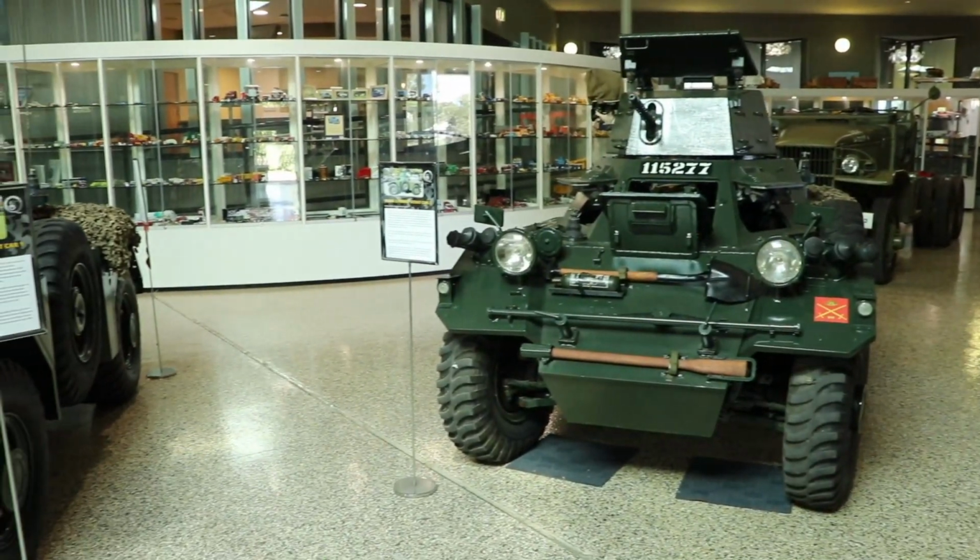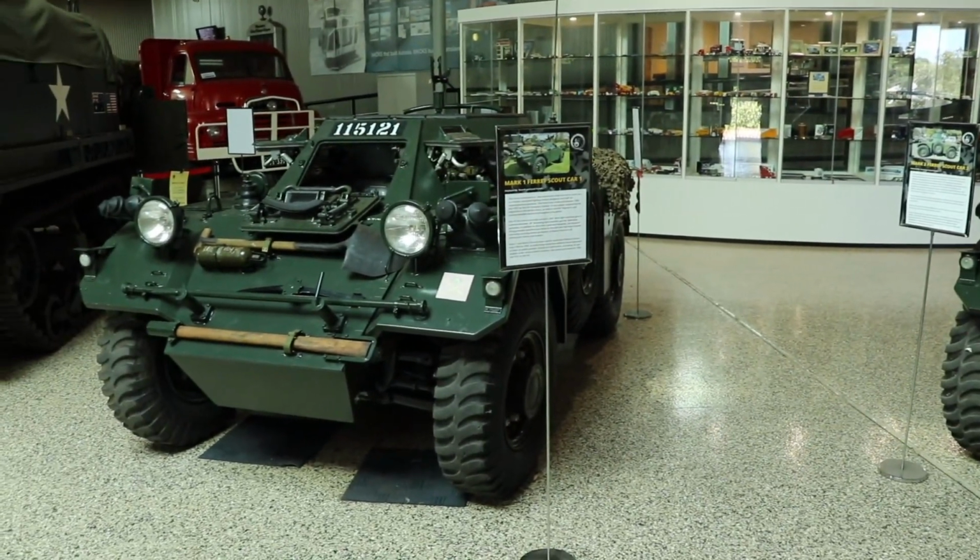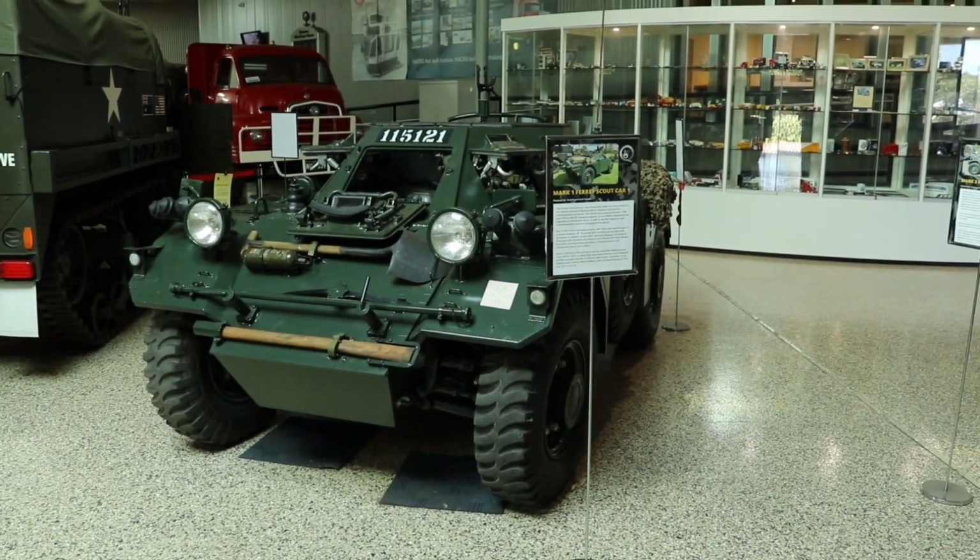This is a pair of British Ferret armoured cars. Built after World War II, just over 4,400 were produced in total.